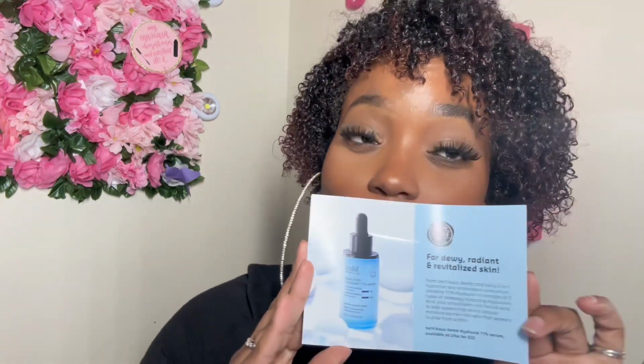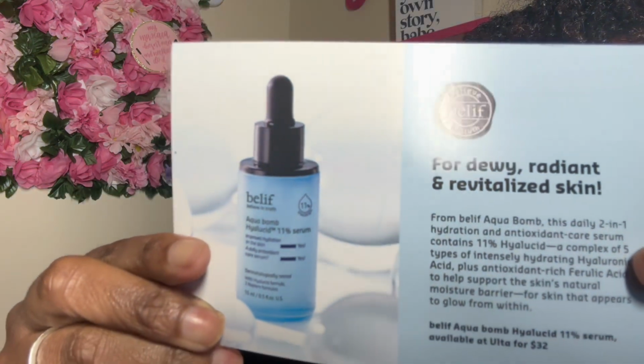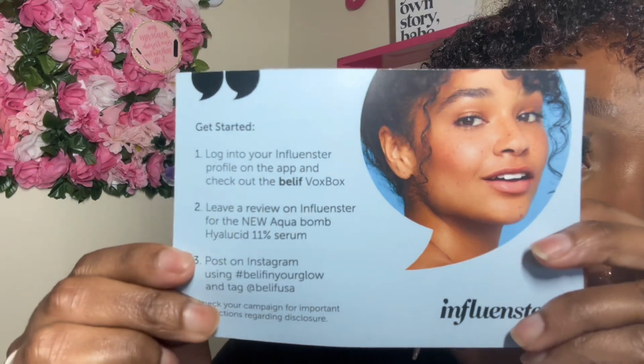Okay, so again, it tells you about the products and it tells you what to do. Let me hold this closer so you guys can see what I'm talking about. It tells you what you need to do step by step. Okay, you see down there? Influencer. Okay, no gimmick. Promise.